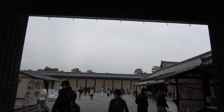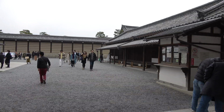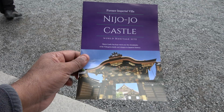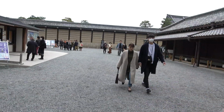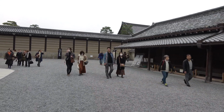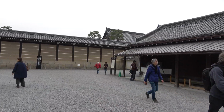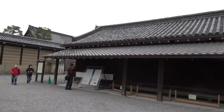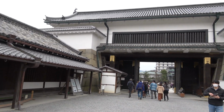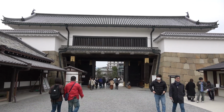Welcome to Power in Japan. Thank you. Welcome to power in Japan, Nijo Castle. Is the pen mightier than the sword? That is the question. Ask Shakespeare.